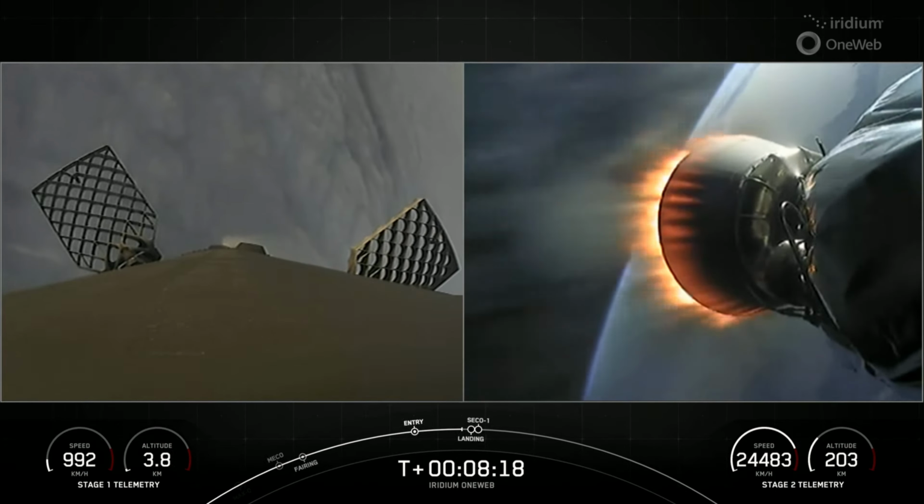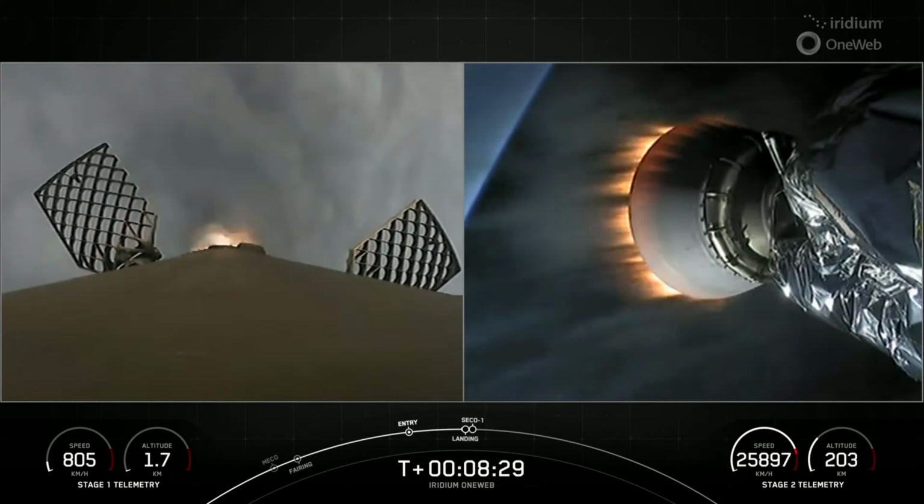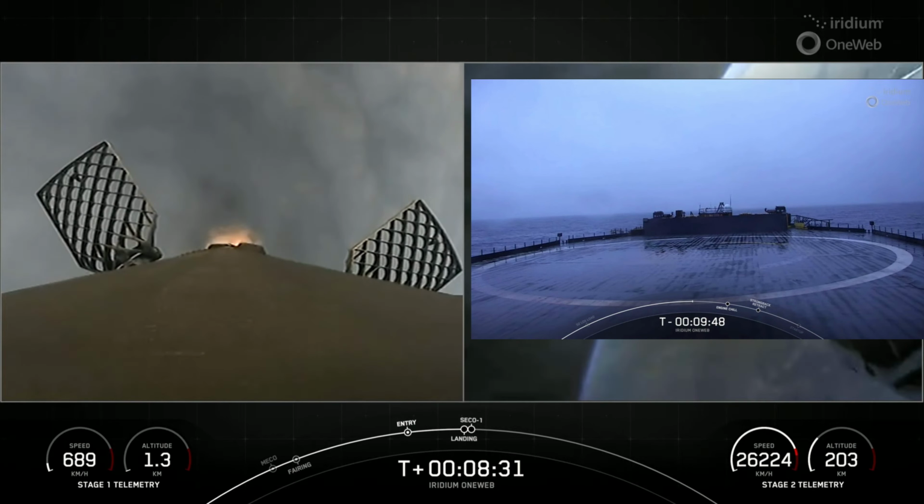Now, during the landing burn, we light just a single center Merlin engine, followed shortly after by landing leg deploy, and then hopefully a soft touchdown on the drone ship. Stage 1 landing burn. Pretty fun coming in through the clouds here off the California coast.